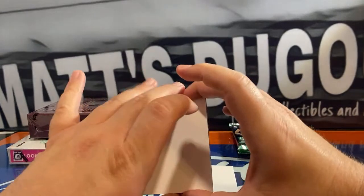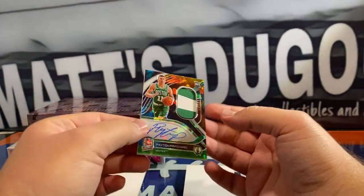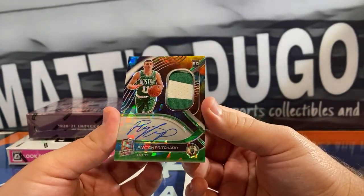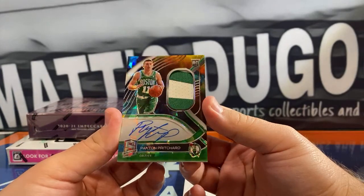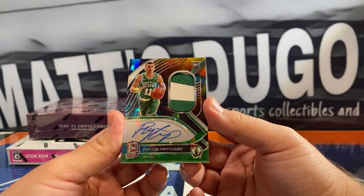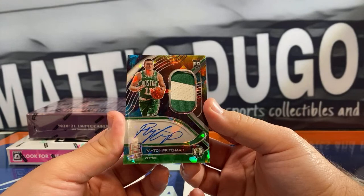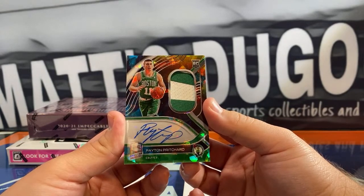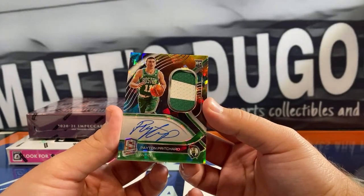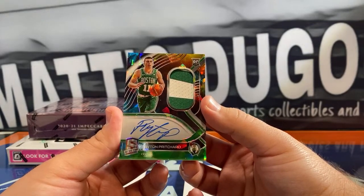All right, hit number two. We're going to have Celtics again. That'll be to 35, two-color, rookie patch, auto, cracked ice, Payton Pritchard. Nice hit, Celtics. Very, very nice hit. That is David H. Congrats on that. Beautiful signature right there on the card, rookie auto. Nice set.